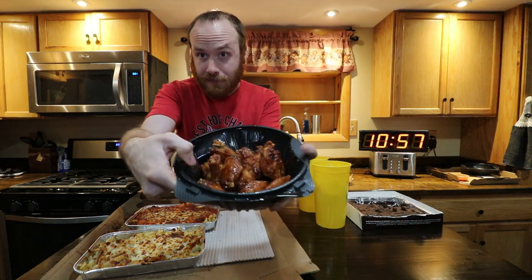Starting the wings now. I pretty much always go with barbecue or honey barbecue when I get wings. Pizza Hut's wings aren't necessarily always my favorite, but I think it's because they don't have enough crunch to them. They have good flavor. How do you guys like your wings? Extra crispy. Normal.